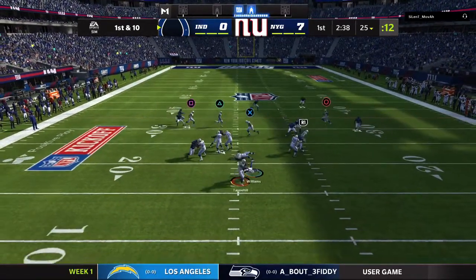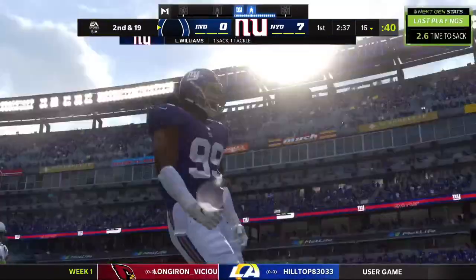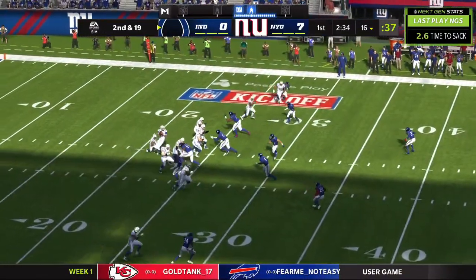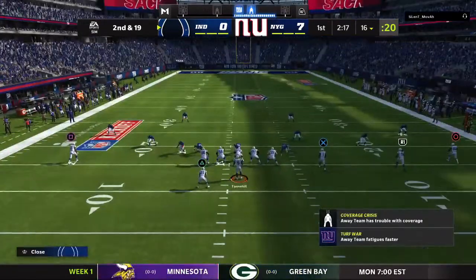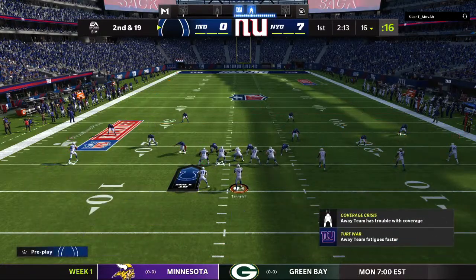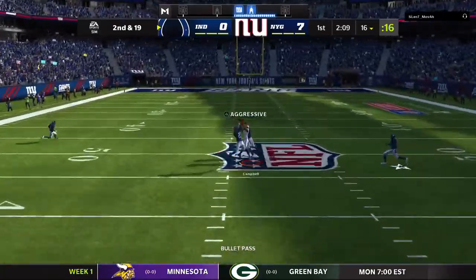Tannehill on 1st down. And the Giants' rush gets home as down he goes. Leonard Williams, the former number 6 overall pick, got the sack that time. Not the start to this one that any quarterback would want or envision. Remember, he had the pick 6, and here he ends up on his backside. And you have to wonder to yourself, okay, after throwing the pick 6, did he get too careful?